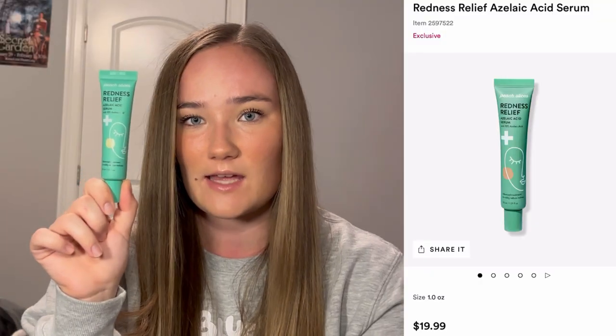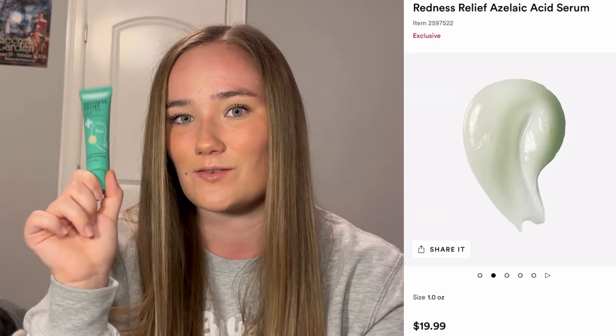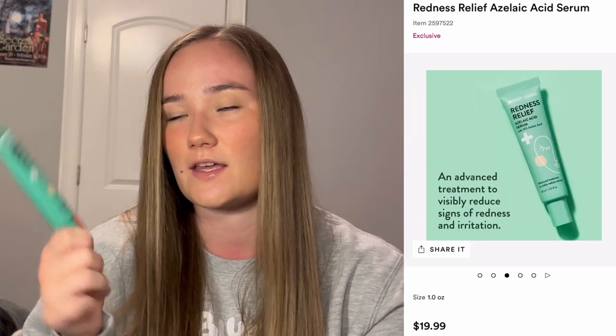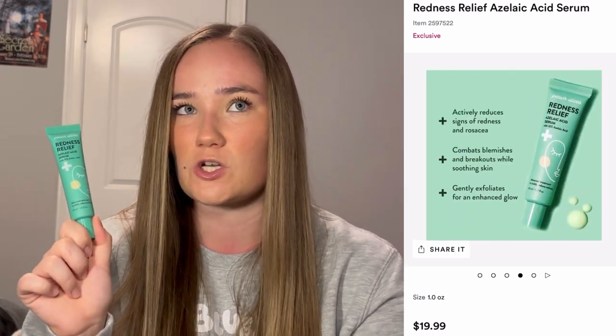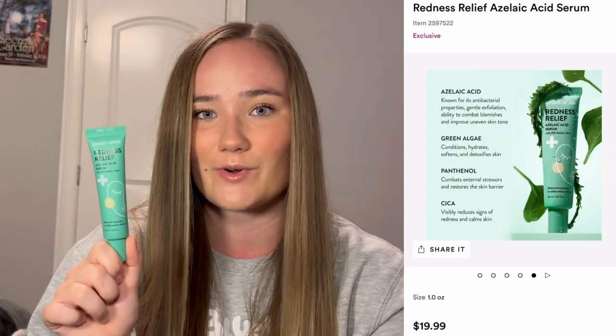And this is my second bottle of this. Yes, I recommend this if you struggle with acne. Don't put too much on your face because it can dry it out, so make sure that you're moisturizing afterwards. So this is item number 8, and then once you've used the azelaic acid, you've got to moisturize.